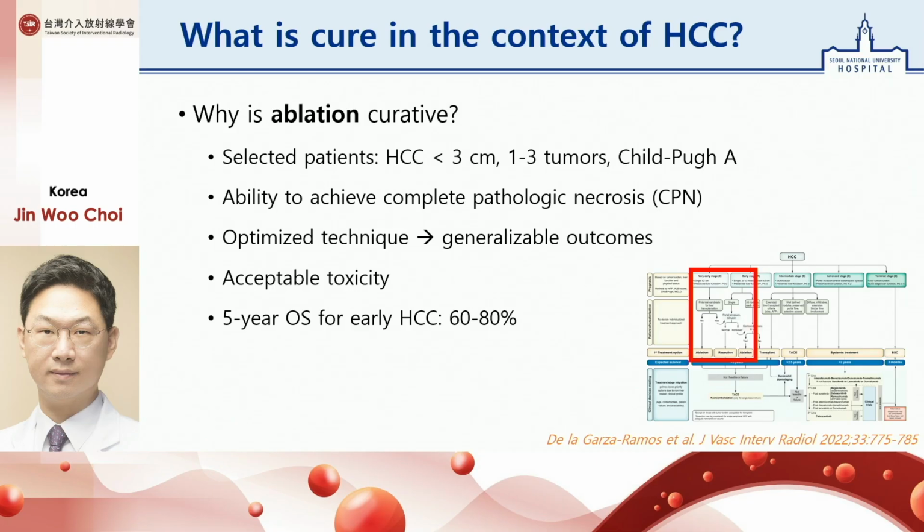Because we need context. In a selected patient, less than 3 centimeters, less than 3 nodules, ablation has the ability to achieve complete pathologic necrosis. Not always, but the chance is high enough. And it has an optimized technique. When you apply the optimized technique, we can expect generalizable, consistent outcomes across operators. Its toxicity is also acceptable. It's actually safer than surgical resection, which is another curative option. And its 5-year overall survival rate, when it comes to early HCC, is 60 to 80%. So in this context, we generally think ablation is a curative option.